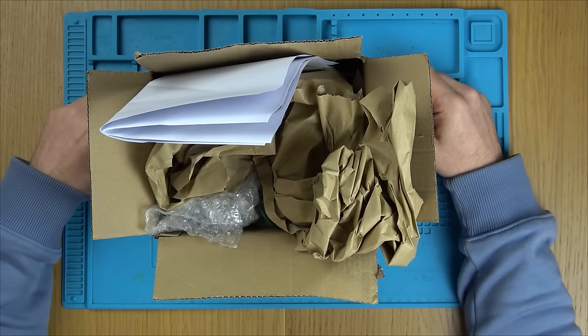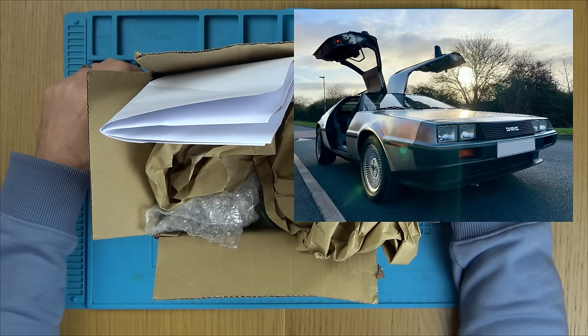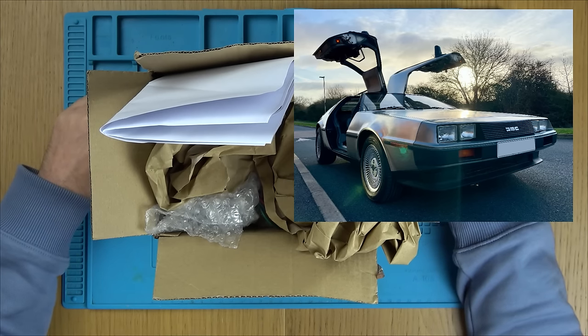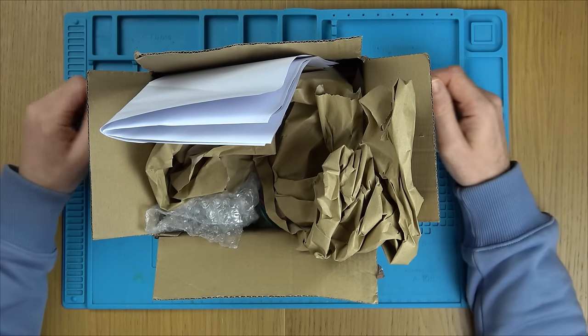Hello there, my name's Vince from My Mate Vince, and in this video today we have the original clock from a DeLorean car, the Back to the Future car. So this car was made in Northern Ireland, stainless steel outer panels, and it was around about the early 80s.